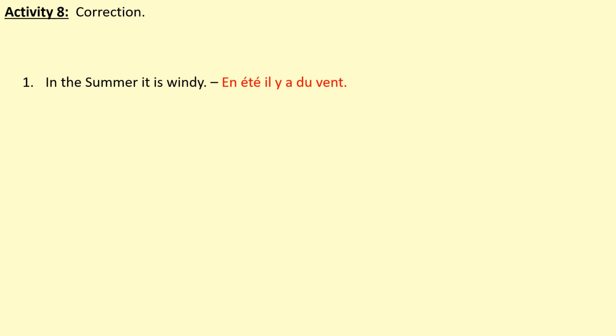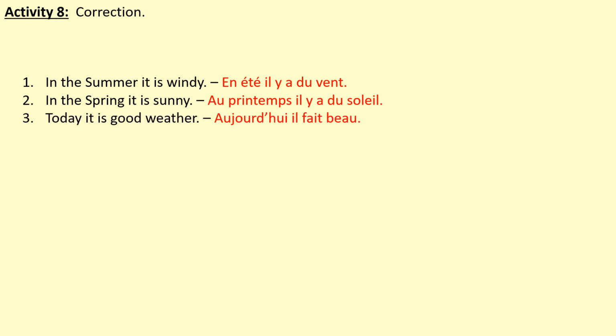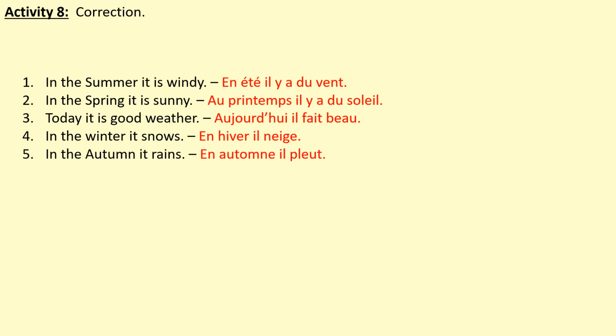So in the summer it is windy, en été il y a du vent. In the spring it is sunny, au printemps il y a du soleil. Today it is bad weather, aujourd'hui il fait beau. In the winter it snows, en hiver il neige. In the autumn it rains, en automne il pleut. Today there are showers, aujourd'hui il y a des averses.